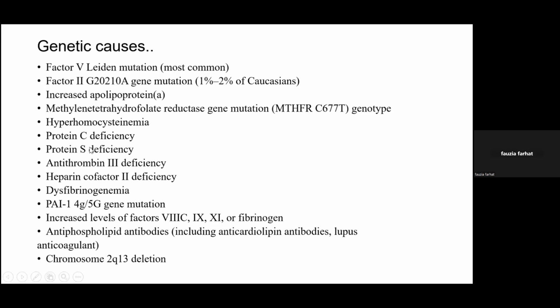Protein C and protein S deficiency are going to cause uninhibited activation of factor 5 and factor 8. Then again, they will lead to neonatal thrombus formation. Antithrombin 3 and heparin cofactor 2 are potent inhibitors of thrombin. So in the presence of antithrombin 3 deficiency and heparin cofactor 2 deficiency, again there will be more activation of thrombin and generation of a hypercoagulable state.